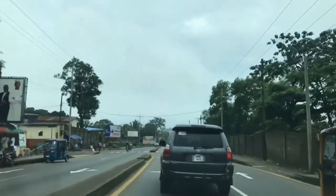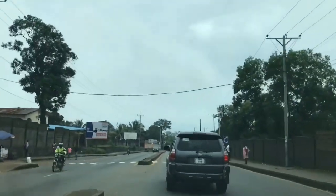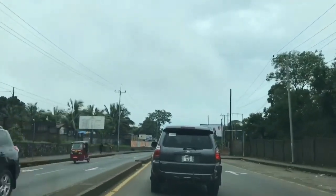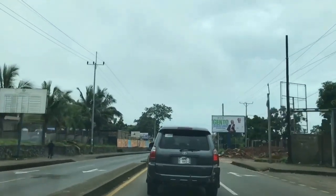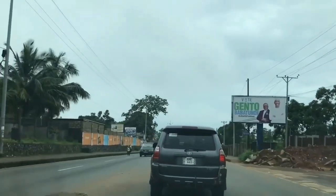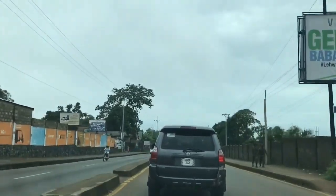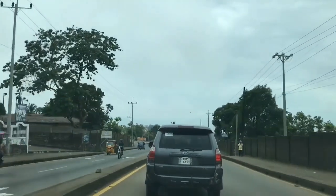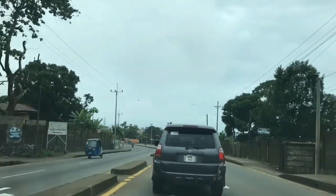We still lay on down. We can reach old school, 30 junction. We still continue to go. We show now onto Lumley Roundabout.